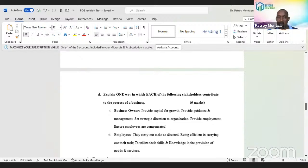You can expand on that a little, probably 2 lines. Provide guidance and management. Of course, they direct the operation and all of that. Set strategic direction to the organization in terms of where you want to be, long-term plan, where the organization wants to position itself in the next 3 to 5 years. They have that sort of strategic direction for the organization.